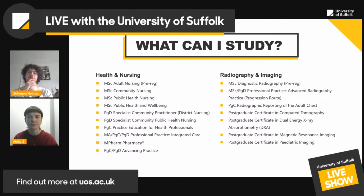We also have our radiography and imaging. So we have MSc Diagnostic Radiography pre-registration. And then we have a variety of postgraduate certificates in specific modules. This could be a postgraduate certificate in computed tomography or dual energy X-ray. We also have certificates in magnetic resonance imaging and paediatric imaging. These are qualifications which you can pay for and study alongside working for the NHS, if you're already working as a radiographer.